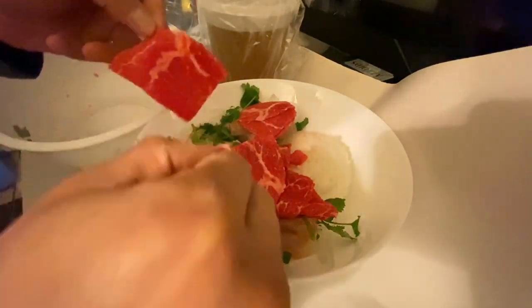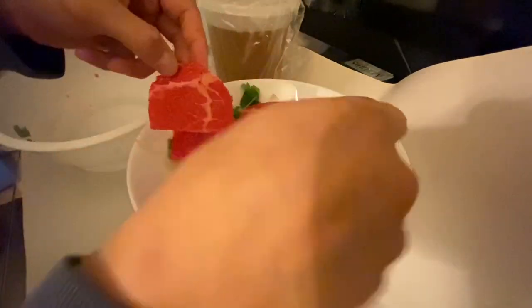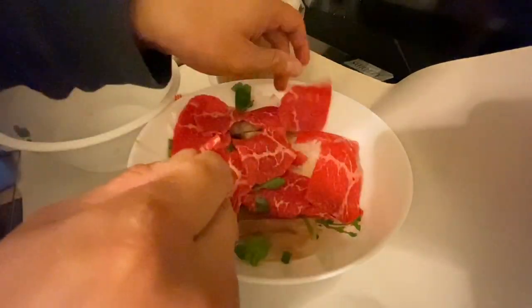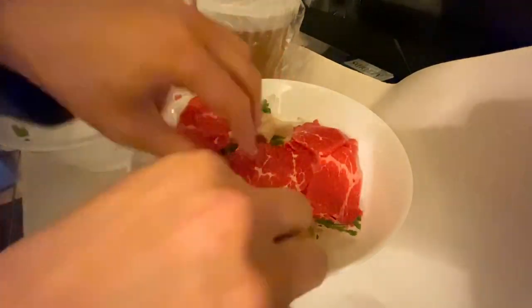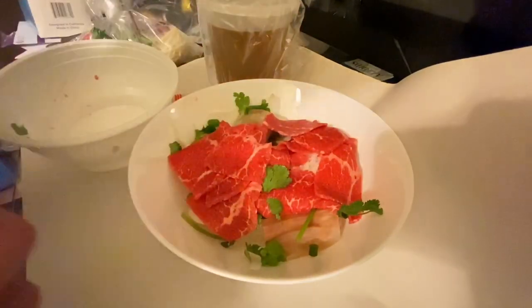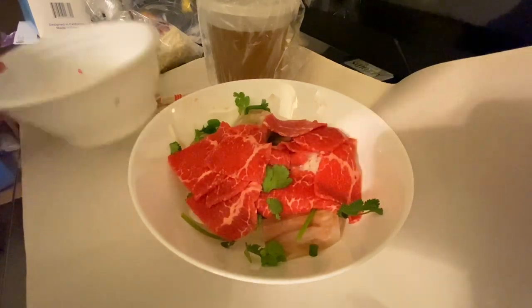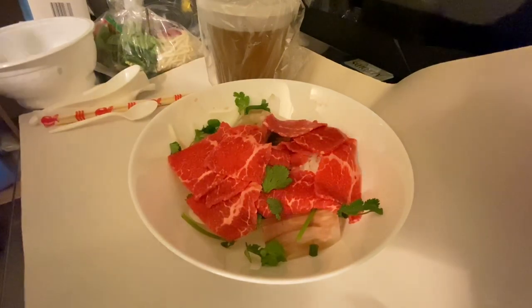And then what you want to do is spread this meat around, especially the rare meat here, so that when you pour in the hot soup, it's going to cook it. You could eat it really rare, or you can put it in here so it's not too rare. I kind of like to eat mine rare too, but in this video I want to show you guys what you can do: either eat it rare or try to cook it up more.